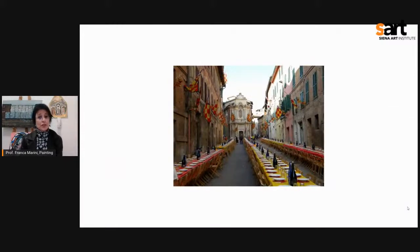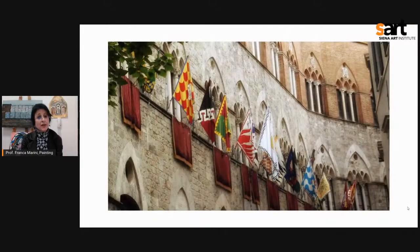And the fourth project will be based on the Contrada. The Contrade are Siena's neighborhood groups, whose modern life intersects tradition, symbolism, and culture. And the social life, the sense of community in the Contrada is very important. Here, all year round, they set the tables on the streets and have collective dinners, as you can see from this slide. These are the flags of the Contrade in front of one of Siena's medieval palazzi.